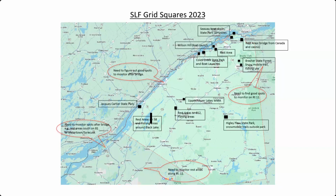I also put in red on this slide some areas to think about in the future, as I'm winding down my beetle work and might have a little bit more time to get outside the county. So again, in the lower left-hand corner, one of the major bridges where Canadian trucks come down is Route 81, which leads down to Watertown and Syracuse. And from what I know, nobody is monitoring anywhere along the northern 81 corridor or the Route 11 corridor, which runs across the county.